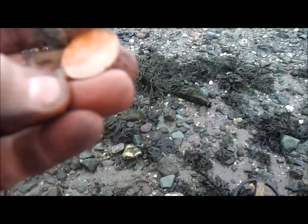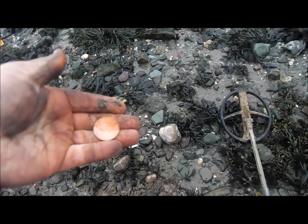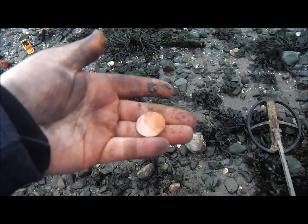84, just got another coin, 2 pence. Nothing spectacular, both machines got it again. Just goes to show you, if you take the Garrett Ace 250 to the right beach, you will find stuff, and that's proof of it. Plenty of coins found by it today, but no silver, no gold.